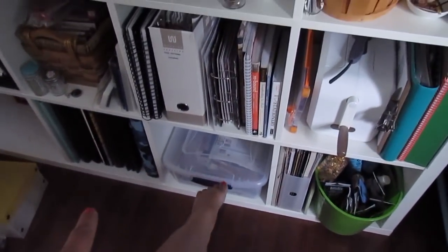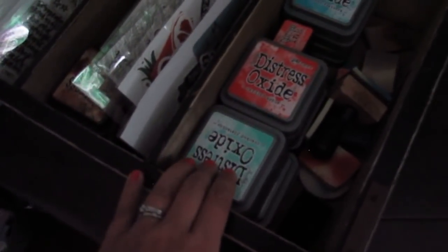Here's my heat tool. Here's just a decorative bird cage. But this thing I used to keep over on the cube right on top of this bin, but I find it more convenient to have it right by my side here because I sit here, and so it's just to my left side when I'm sitting at the table, and I access it all the time. So my distress oxides and sponges and tool are in here.